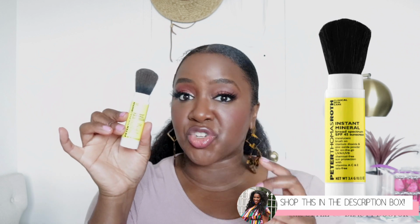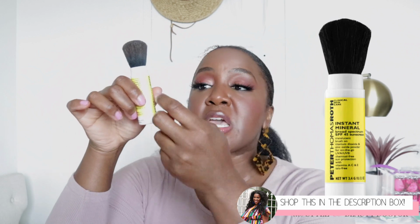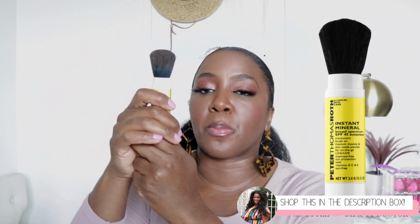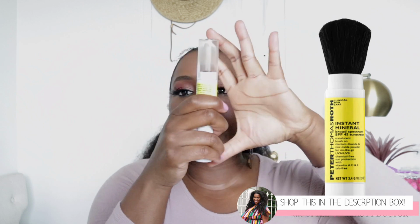Now here is where a little bit of the trickiness comes in. You don't want to twist this, because if you twist this, you open it up and then the powder's just going to come spilling out. So you want to pull it down so that the brush retracts, and then you can put the top back on and then do like that to close it.